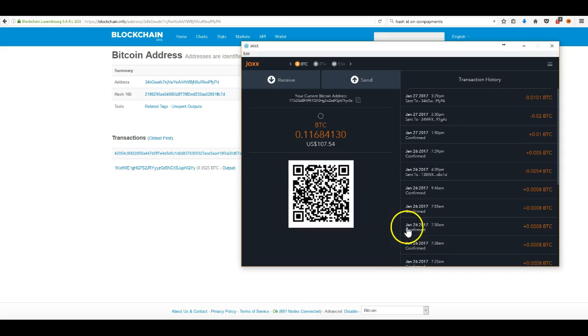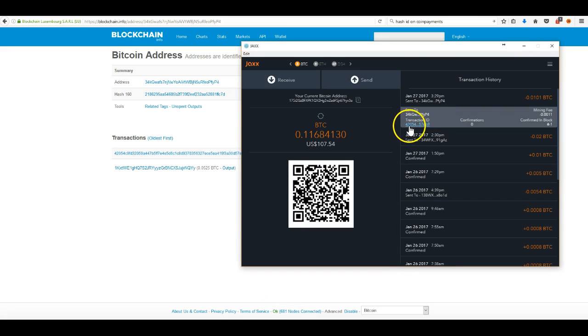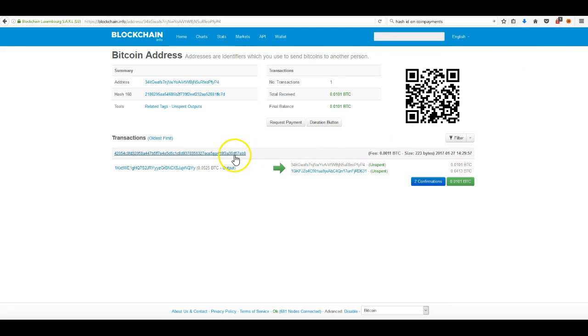If you're using any wallet, you're probably going to have the beginning and the end of the transaction. So here you can see the transaction ID begins with 42054, and here you can see 42054. The end is 57EB9, and that means that this is my valid hash ID.